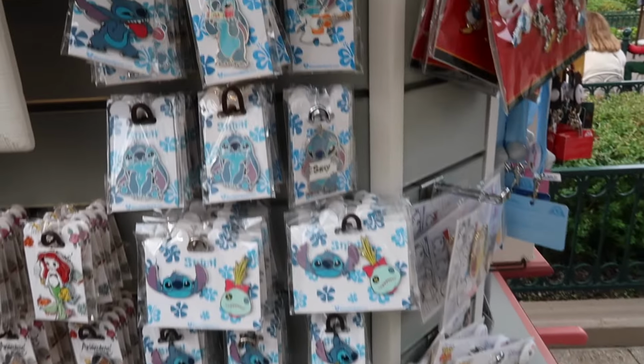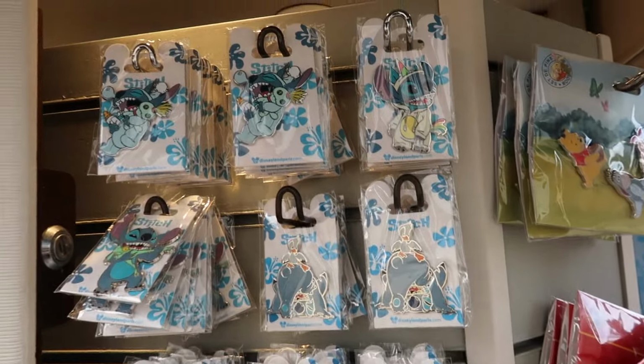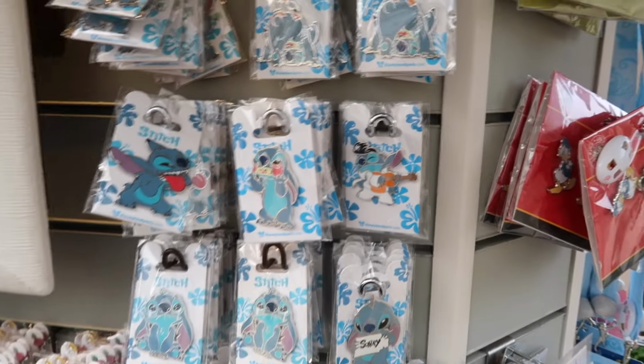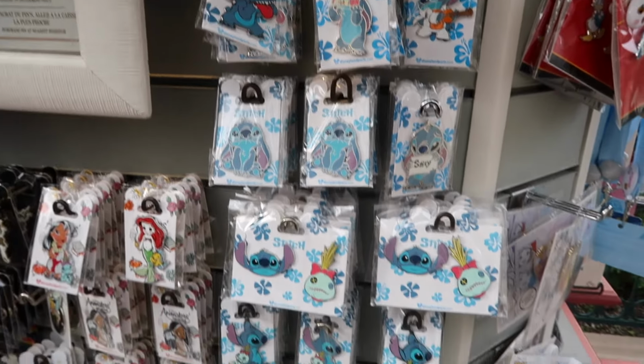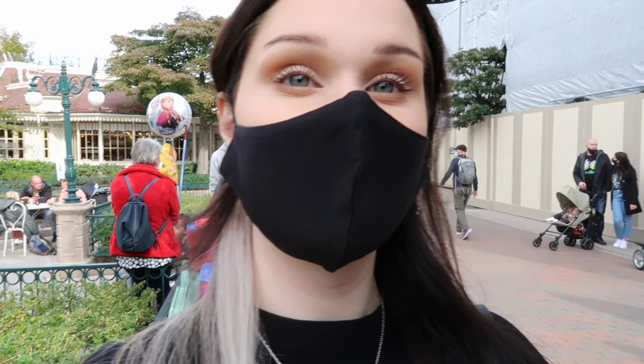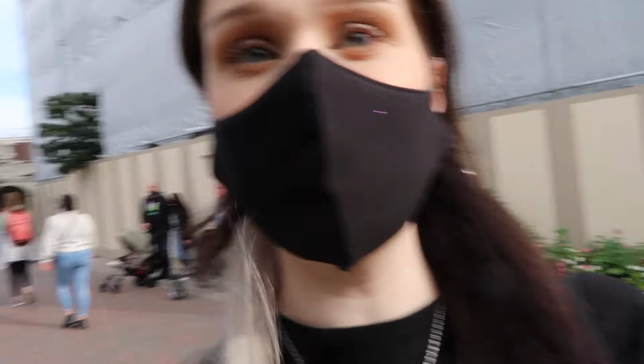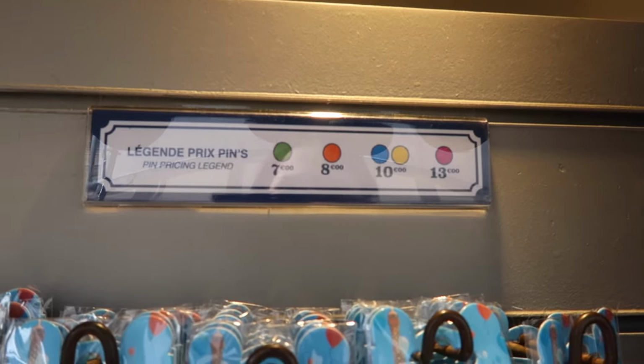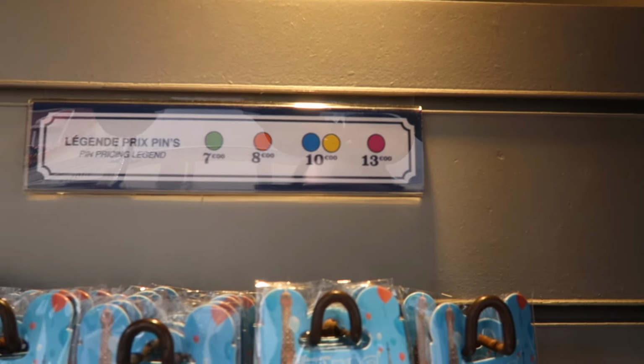There's so many different pins of Stitch. That one's super cute. But Disneyland Paris loves Stitch. There's Stitch everything here. I got it wrong. My eyesight, I read it as $7.99, but it's actually just €7 for that pin. I will show you the chart if you would like to know for if you come. So green is €7, orange is €8, blue and yellow are €10, and pink is €13.